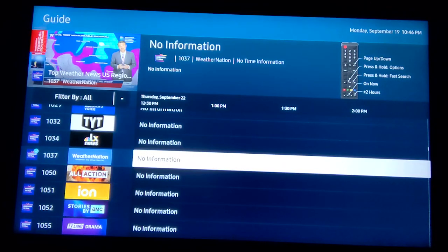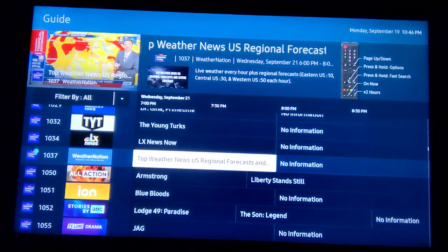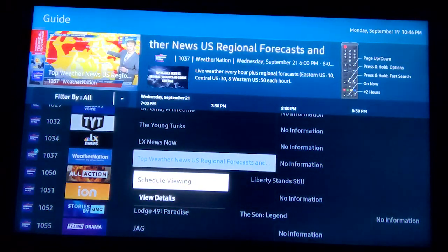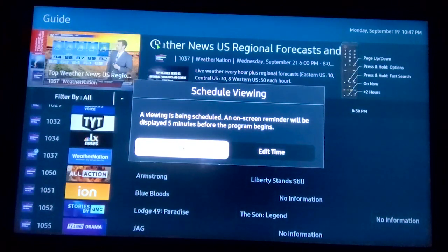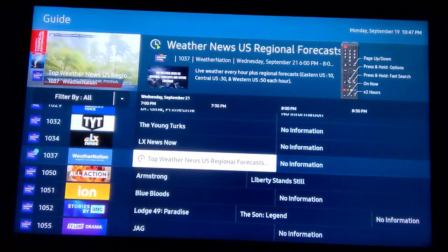Yeah, now there's one more setting to mention, and that's scheduling a viewing. Let's say you're scrolling through the guide and you see something on tomorrow or later that day that you want to watch. While you can't record it, you can set a reminder to watch it. Just hover over the show and hold down the center select button on your remote. It will bring up the option to schedule a viewing or view details about the show. Select Schedule Viewing in your case. Your TV will show you an on-screen reminder message 5 minutes before the show begins. You do need a Samsung account to use this feature though.